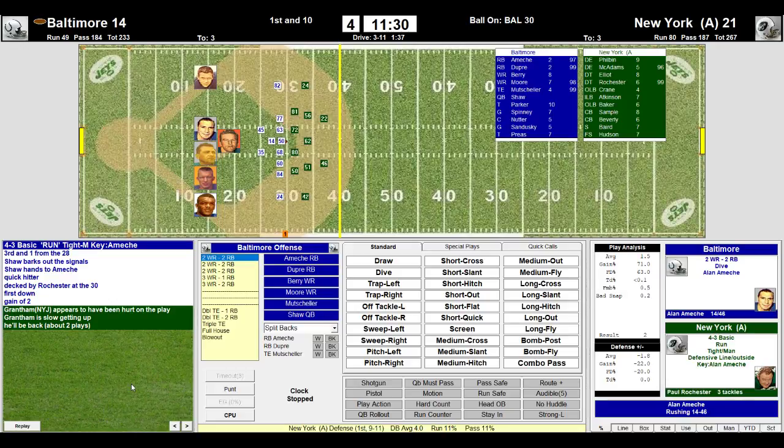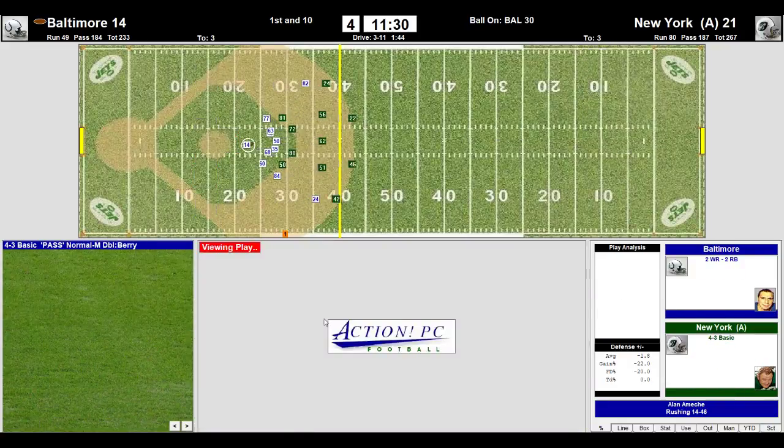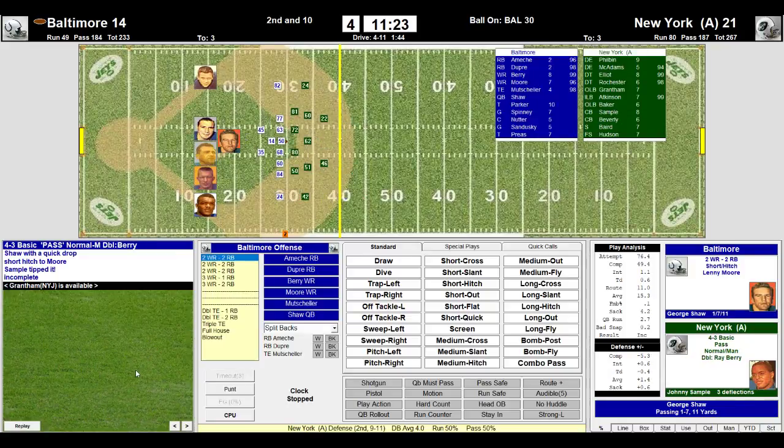Alan Amici, 14 carries, 46 yards. And they were keying Amici, and he still plowed through for that 2 crucial yards. So 1st and 10. Let's look for Lenny Moore again. Short hitch to Lenny Moore. Shaw back to pass. He fires, and Sample tips it away. Johnny Sample, what a game he's having. That's his 3rd deflection. He was burnt for a touchdown by Ray Berry right before the half. And that's how Unitas tied the game up for the Colts. But he's also blocked a field goal.